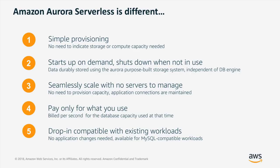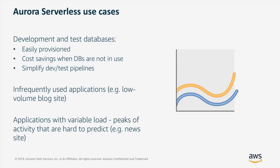Development and test workloads are primary use cases for serverless because it's easy to provision a cluster. You don't pay for the times developers aren't using the database, and you can simplify development and test pipelines and CI/CD automations because, again, you don't have to provision capacity, and you can spin up those serverless databases when you need them for as long as you need them. Other use cases are infrequent workloads, like a low-volume blog or content management system, or applications with variable load, where peaks are really hard to predict.